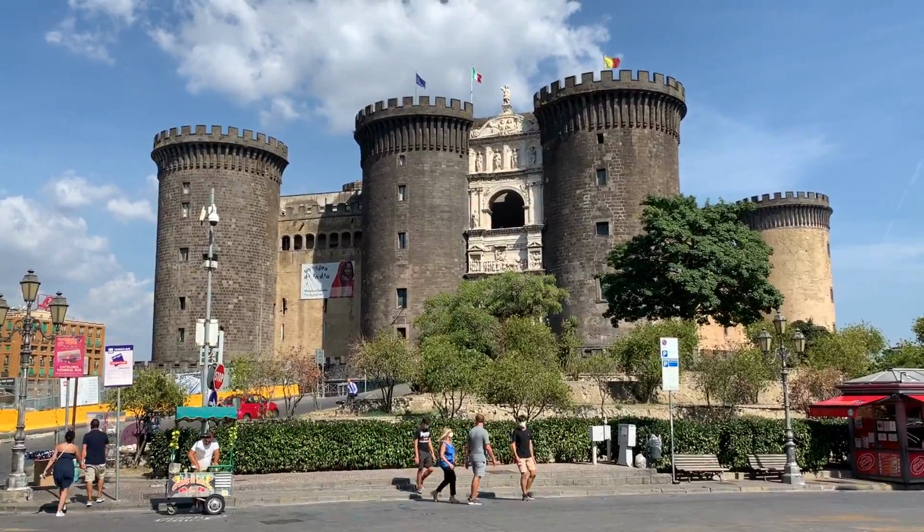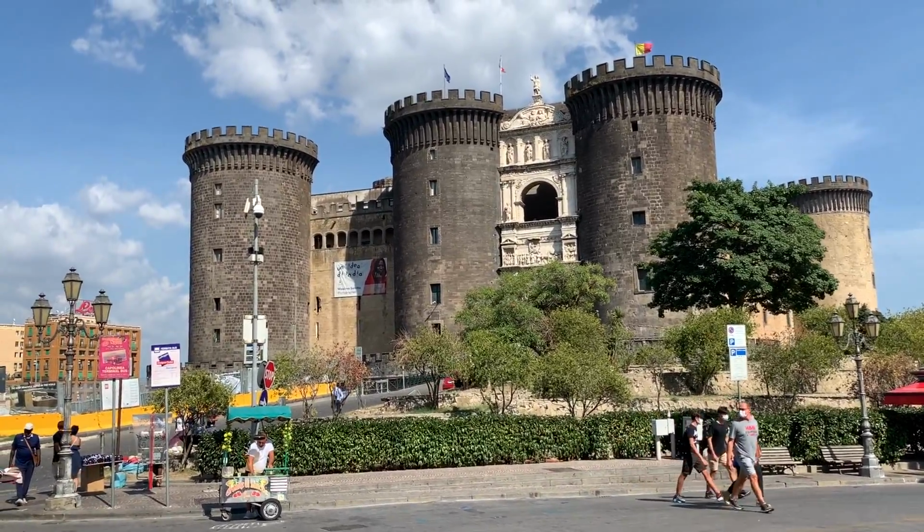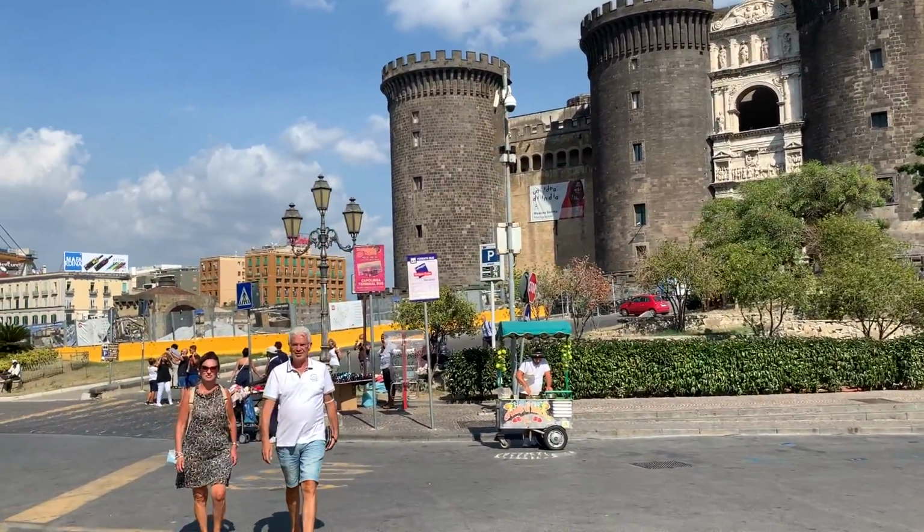This is the Castel Nuovo, the new castle. This one is right in front of the port, so we now just need to walk around it and we are back at the port where we need to get our ferry home.